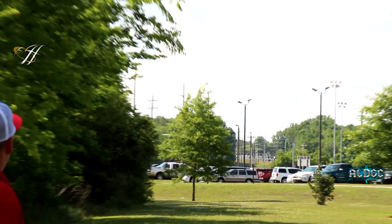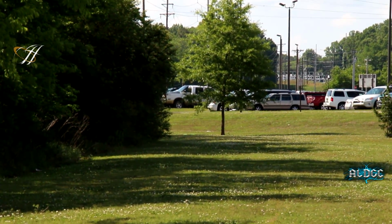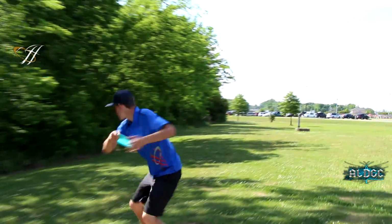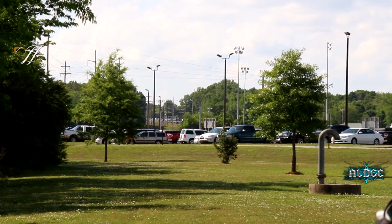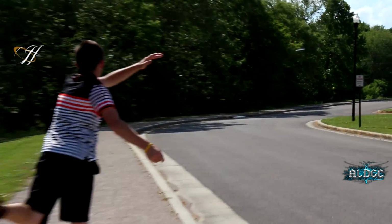Dutch going for a different line, a more controlled, straight shot, and he absolutely nails it. He's right there with those guys. And we all know Will's going for the large power hyzer too. Wow, and he cut off a lot more of the fairway than the other guys did. He's probably 30 or 40 ahead of them.